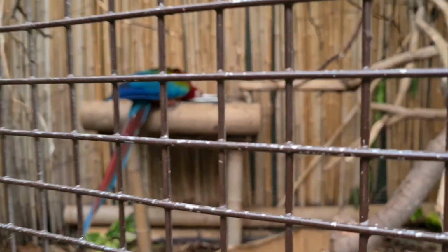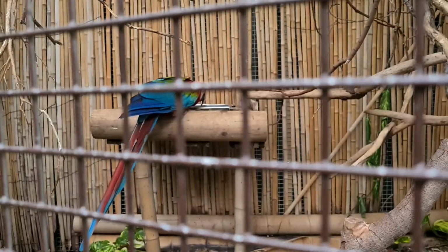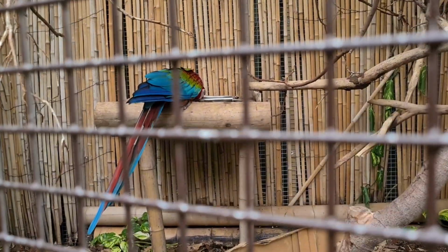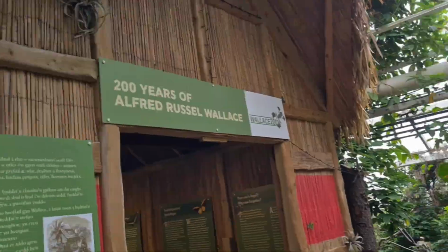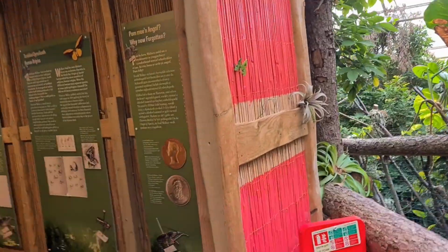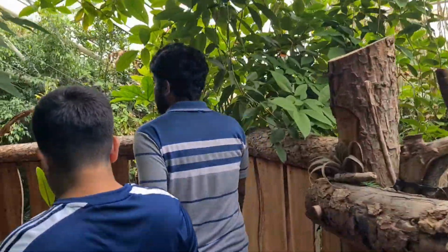When we left the killer plant area, we saw a scarlet macaw eating some food. The scarlet macaw is the national bird of Honduras and is well known for its colourful feathers, which are mainly red, yellow and blue. We then went to a small hut dedicated to a biologist like Charles Darwin called Alfred Russel Wallace. After that, we went on a wooden bridge that took us back down towards the pond.